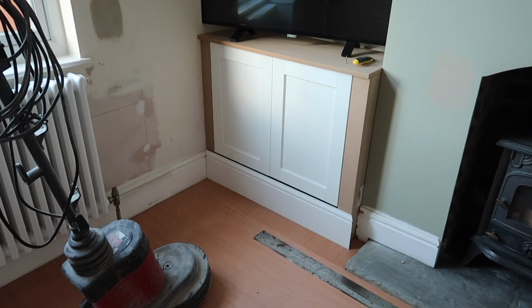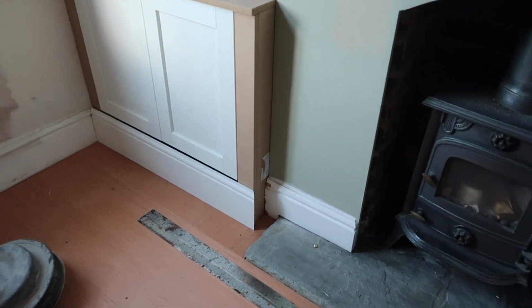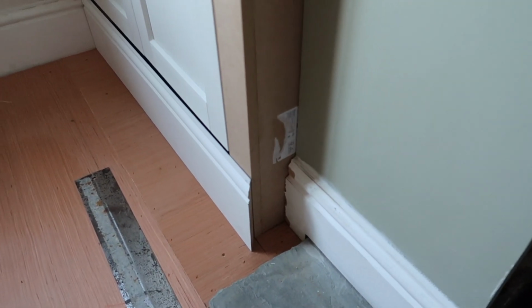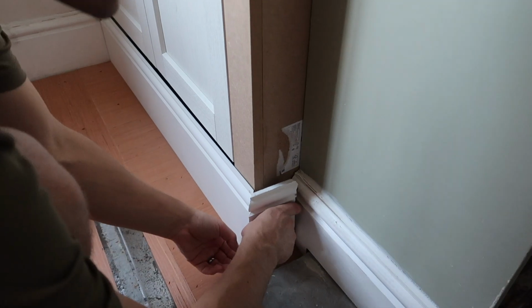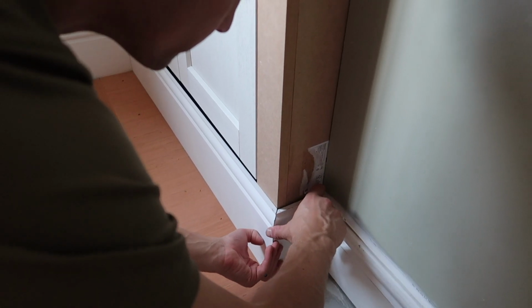Jay's just finishing off the built-in cabinet. We found skirting to match, and he's just cutting it to size. I think he's just working on this corner here, is that right, Jay? Yeah. Wow, look at the timing on that. So you're just cutting it down so it fits.